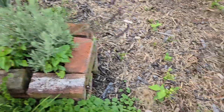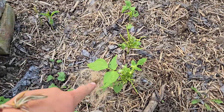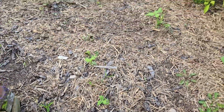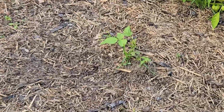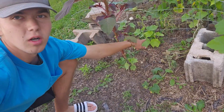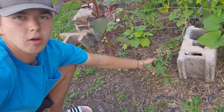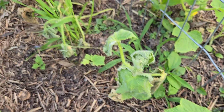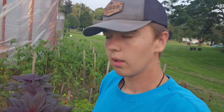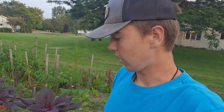More herbs over here, and then some green beans, which just keep getting eaten off by rabbits. Some more red giant amaranth over here, and then the cucumbers, some of which are looking pretty sorry. I don't know if some cucumber beetle or some cucumber pest got a hold of those plants or what happened exactly there, but they're not looking so great.